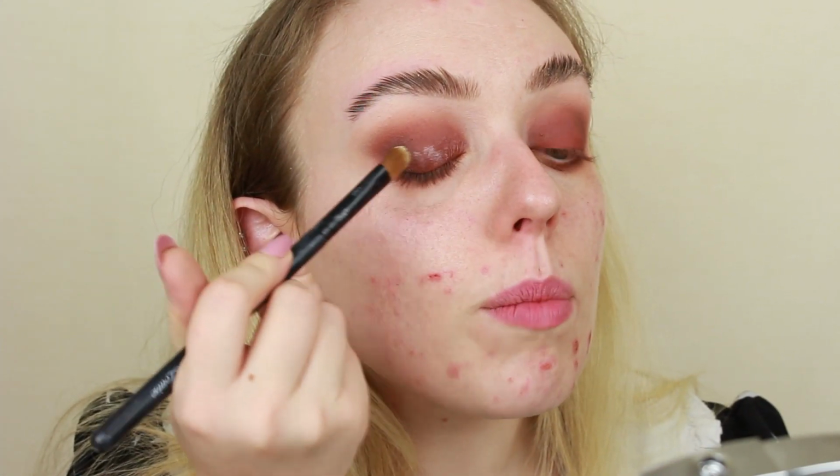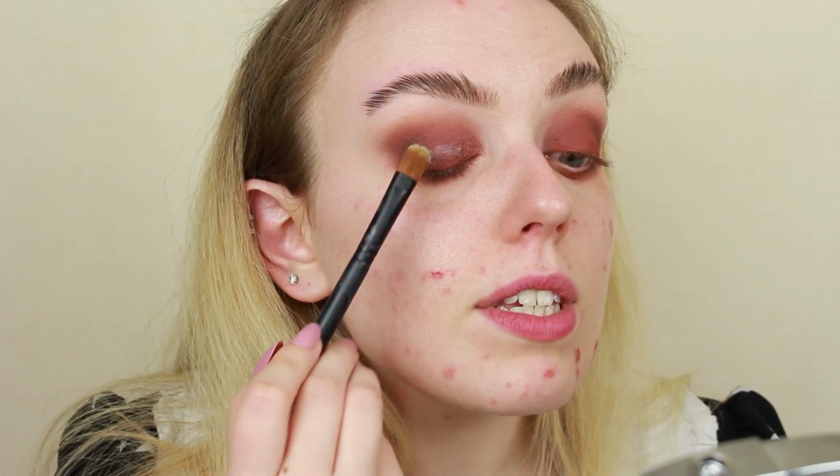I just like to pop some on the back of my hand. I'm just gonna take a big brush like this one and just pop it on the lid. I'm gonna focus it more on the center, and then I'm just gonna take my finger, I'm gonna go into that shade Crystal and pop it on.